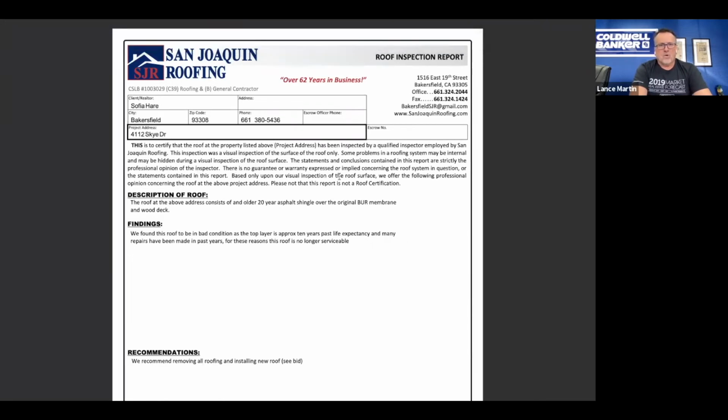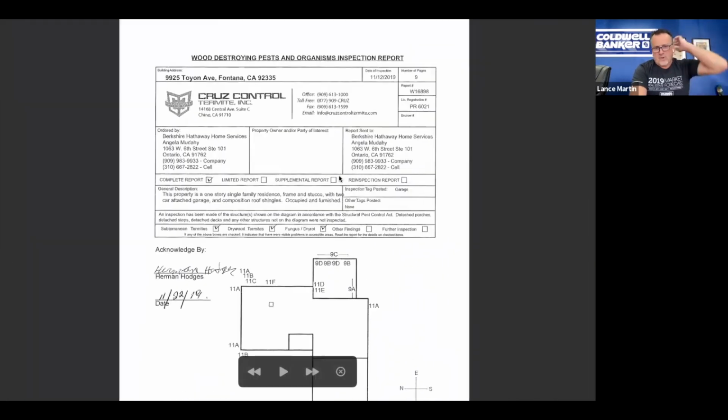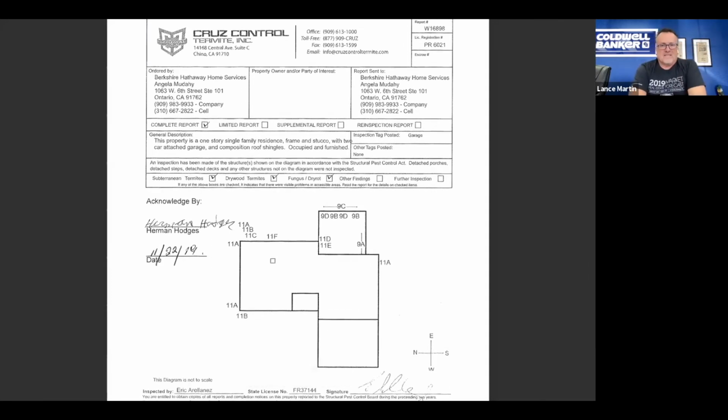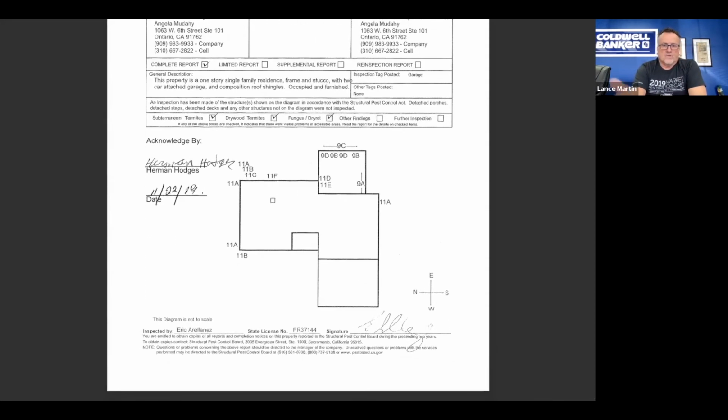I think we got a few more minutes. I think I have a termite inspection. Here's a termite inspection that was done from Cruise. This is a fairly extensive termite inspection.